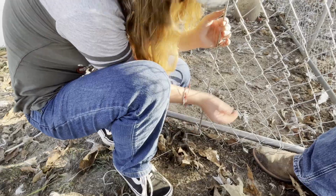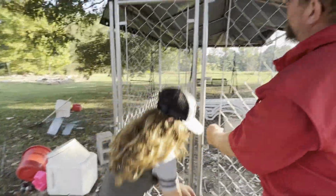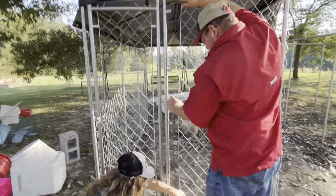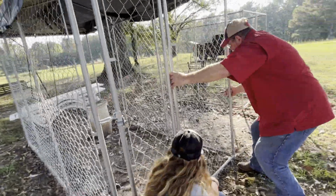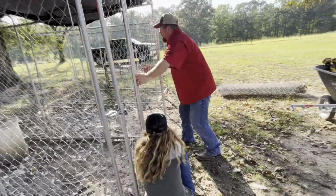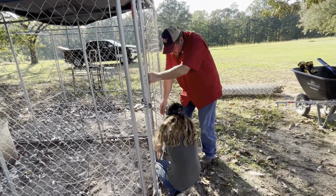Okay, here we go. Now, grab a hold of this and pull. Get down there, down low. I got it up here. Pull, okay? Hold that. Now I gotta get some of this slack out here. All right, you got enough to get it in there?